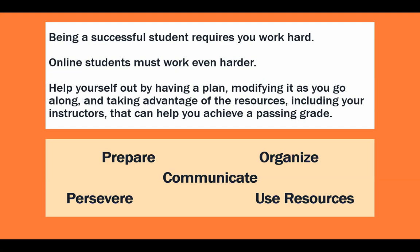Most of the students that actually turn in work, pay attention to my feedback, improve enough that they make a passing grade. In fact, I think of the 4 Comp 2s I taught last semester, almost half of my students made A's. So I provide bonus opportunities. I provide chances to get feedback from me. If you take advantage of that, you should be fine. So remember, prepare, organize, communicate, persevere, use resources, and that's going to help you be more successful as an online student. So again, always reach out to me if you have a question.